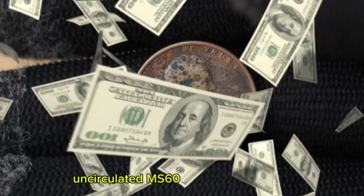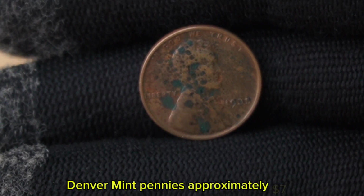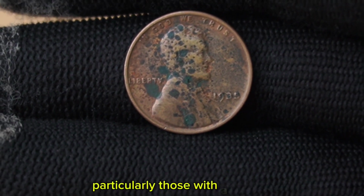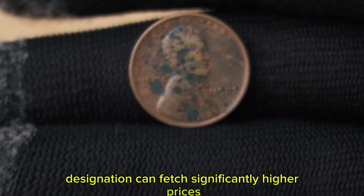Uncirculated MS-60 coins are the most valuable, with Philadelphia Mint pennies worth around $5.00. Denver Mint pennies approximately $7.00. High-grade uncirculated coins, particularly those with a red RD designation, can fetch significantly higher prices.